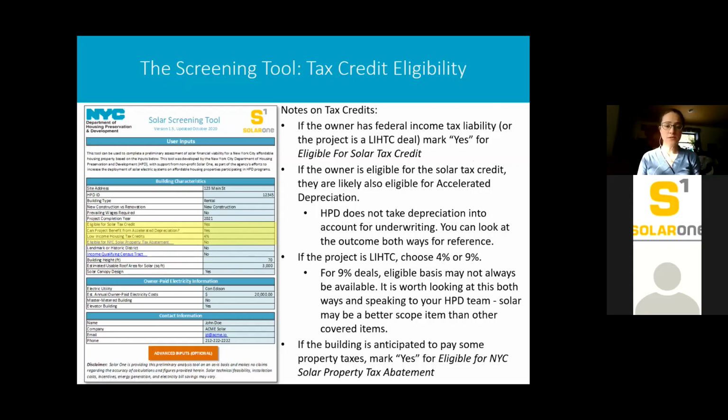If they're eligible for the solar tax credit, they're probably also eligible for accelerated depreciation, which at the federal level, they can take 100% of the depreciation in the first year. But I want to note that HPD doesn't take depreciation into account for underwriting. So if you're using this for the screening tool, you should mark it as no, but it's still true. So you can look at it both ways, for looking at what the benefits are for the owner versus looking at it for HPD's underwriting.